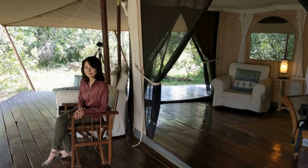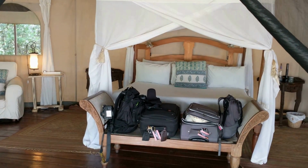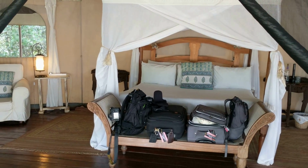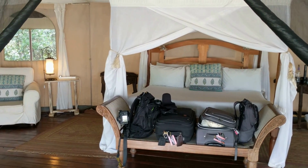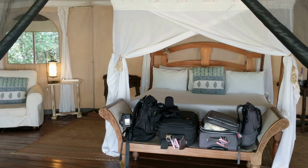So this is Ngare Serian, the Mara North Conservancy, I don't know what is the right pronunciation. Anyways, over and out.